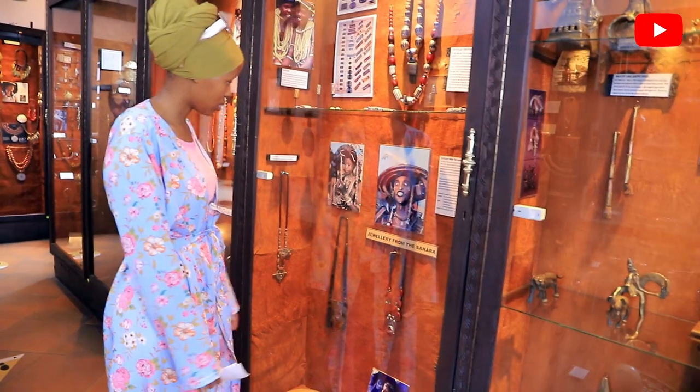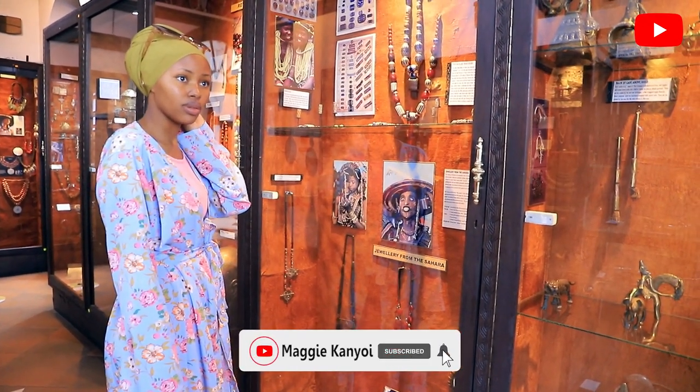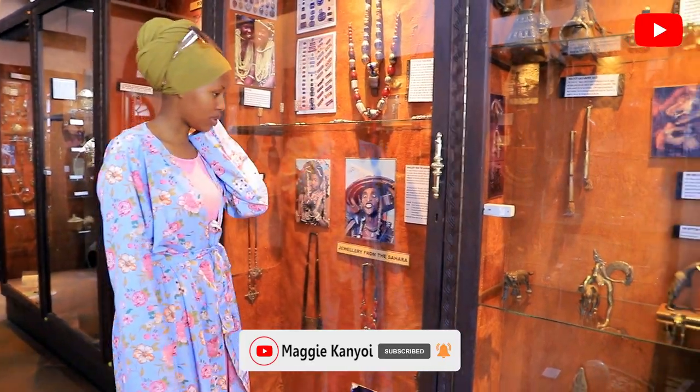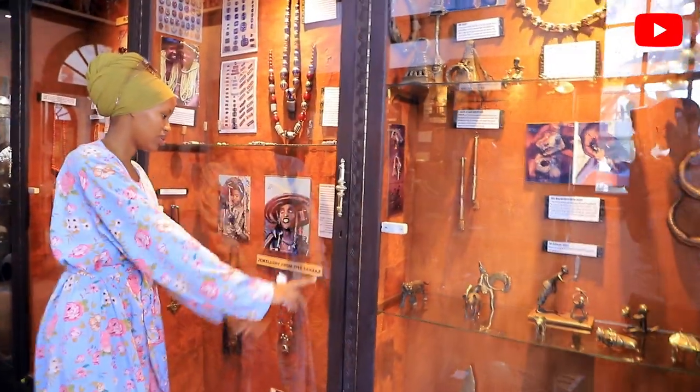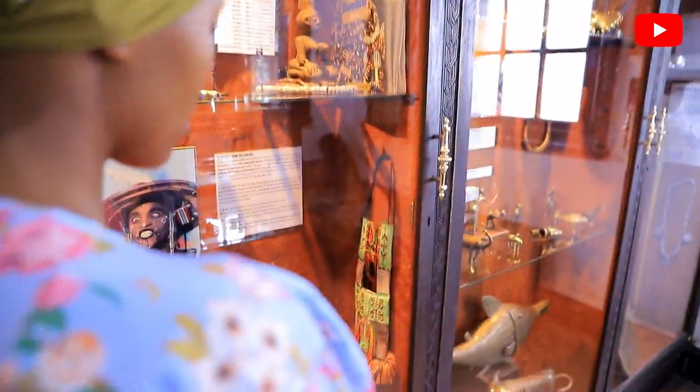Sahara, that's a collection from Sahara. I told you Alan Donovan traveled from Paris to Kenya, so these are the things he collected when in Sahara. What are all these around here? Still a collection from the Sahara community.